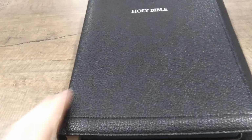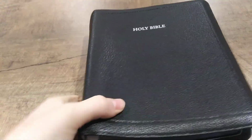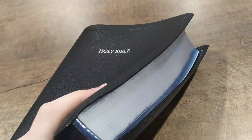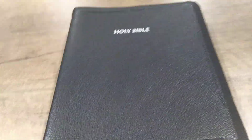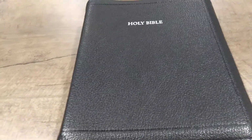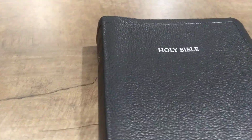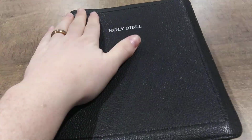Next up is the R.L. Allen Brevier Clarendon King James Wide Margin. This is in black goatskin, but it's a silver line, so it has silver stamping instead of gold, and then it has the silver page edges with the blue art gilt underneath. There's just nothing that really compares to this as far as premium world. I mean, Allen is probably the best as far as construction and materials, but where they're going to get you is the price. So I got this one as a gift, so I'll be upfront about that.